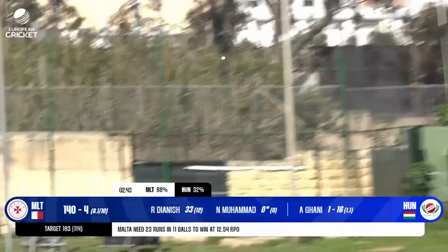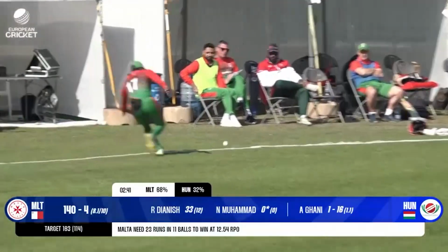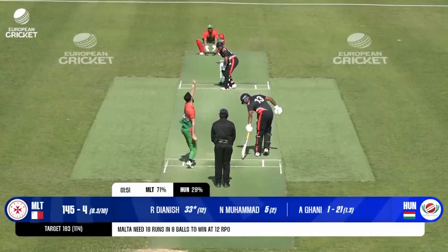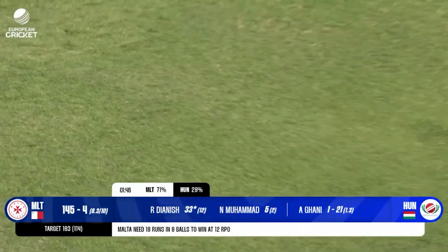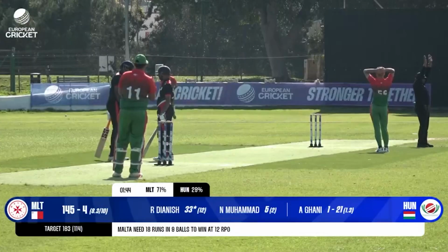Anyway, this is going to be up over the top. And that's going to be 4. It is. And that one's in the air. And it's going to go over the diving figure of Sheikh Raziq there at long on.